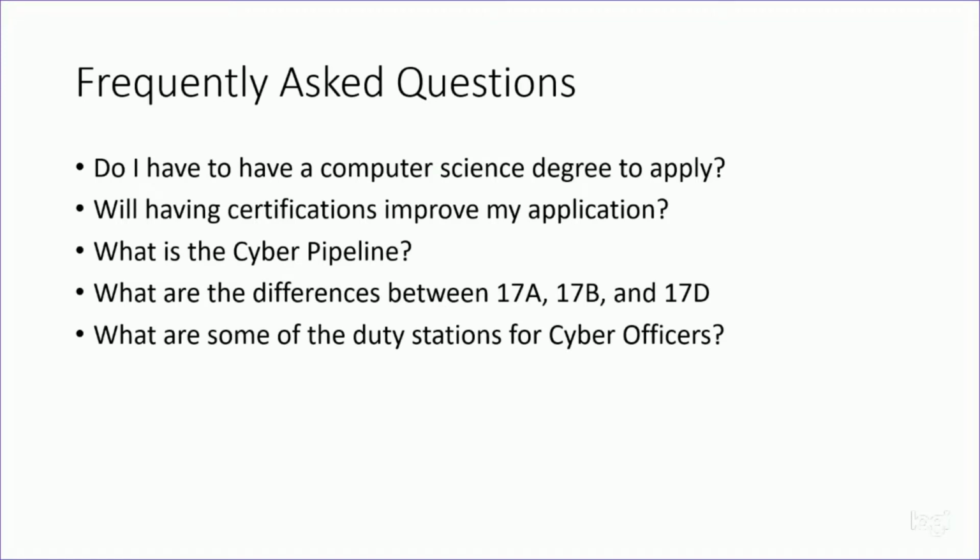So some frequently asked questions. The biggest one, I think, that at least that I see in like the Army OCS subreddit and kind of that you get in general, is do I have to have a computer science degree or STEM degree in general to apply to cyber? Do I have to have work experience, things like that? And the answer to that is no, you do not.